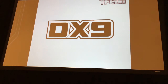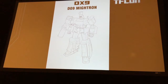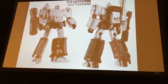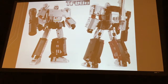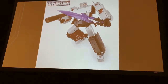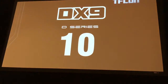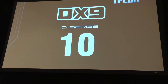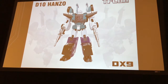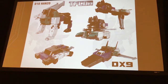So DX9. DX9 will be going forth with, they just released Mitron, their version of Megatron. I believe he's actually available on the showroom floor as well. They're going to get in next to their D series. See some of the accessories that come with them. So the D series start off with Hanzo, their version of Six Shot, but you can actually see it out in the dealer room as well. Okay, you can see just a rough idea of what the other modes look like.